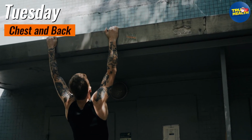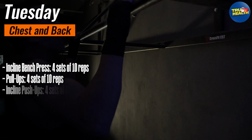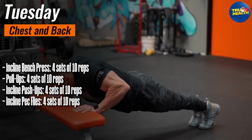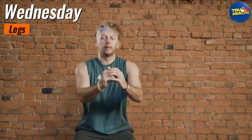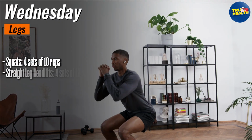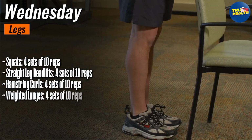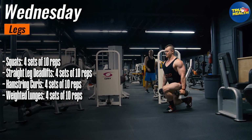2, Tuesday, chest and back incline. Bench press, 4 sets of 10 reps. Pull-ups, 4 sets of 10 reps. Incline push-ups, 4 sets of 10 reps. Incline pec flies, 4 sets of 10 reps. 3, Wednesday, legs. Squats, 4 sets of 10 reps. Straight leg deadlifts, 4 sets of 10 reps. Hamstring curls, 4 sets of 10 reps. Weighted lunges, 4 sets of 10 reps.